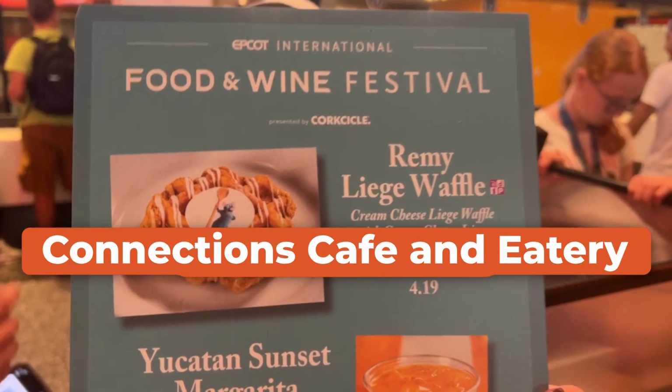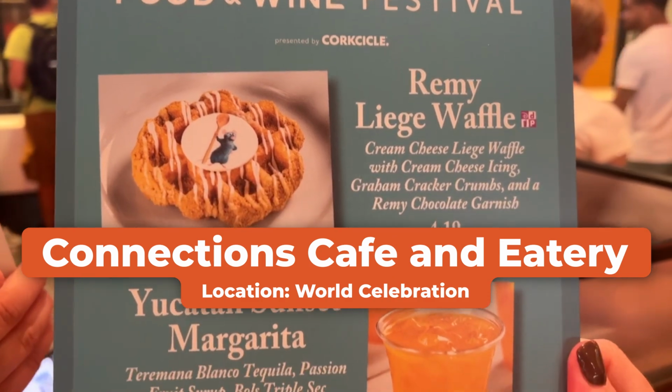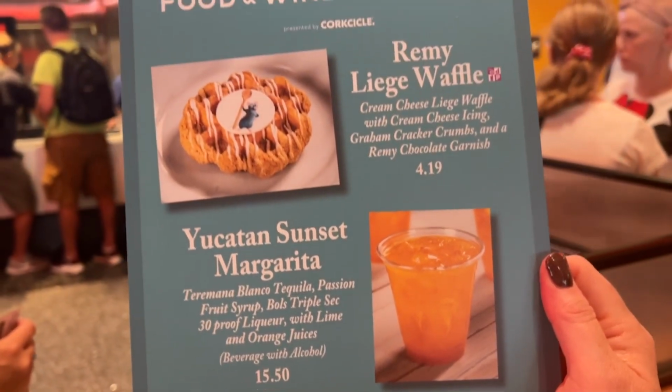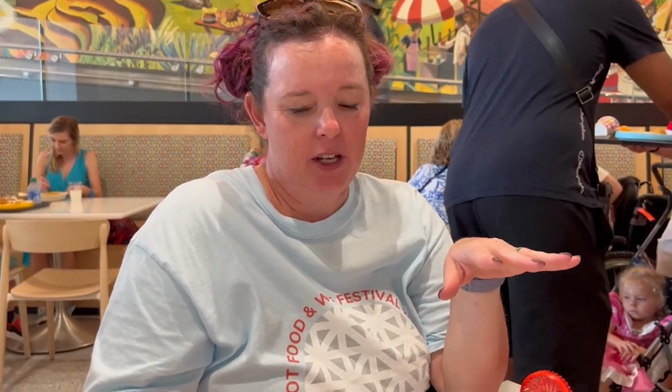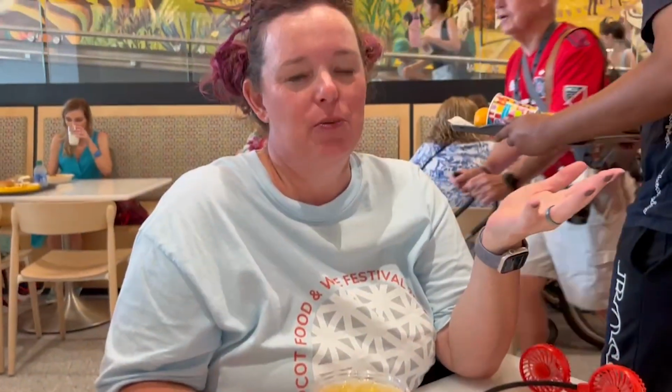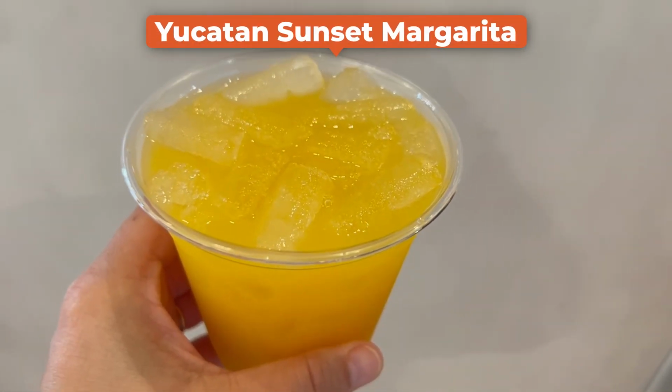Love it. You can get Food and Wine Festival items here at Connections Eatery, but there are 29 other booths that are outside that have far better items. So we don't have any favorites here because nothing really stands out. Much better items out there. But if you are here and you want a cocktail, this one's pretty good.